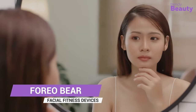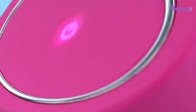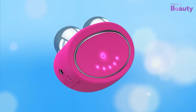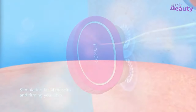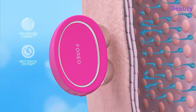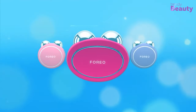Looking for a younger, brighter, and tighter complexion? Get ready to have your skin looking more energized and youthful with Foreo Bear. Our facial fitness devices use the latest microcurrent technology and T-Sonic pulses to give you the results you've been looking for. With a safe anti-shock system, you can trust that your skin will be rejuvenated with no worries. Reach your skincare goals today with Foreo Bear.